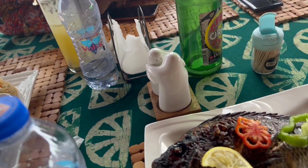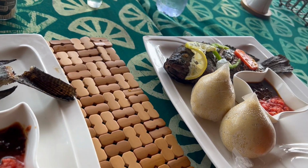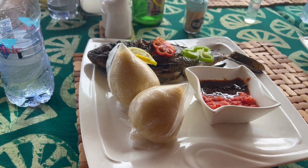Some of our meals are done, but you know, Ghanaians like to take hours to bring food. So let me show you what's done. Don't forget to add our empty. And here's the empty one.